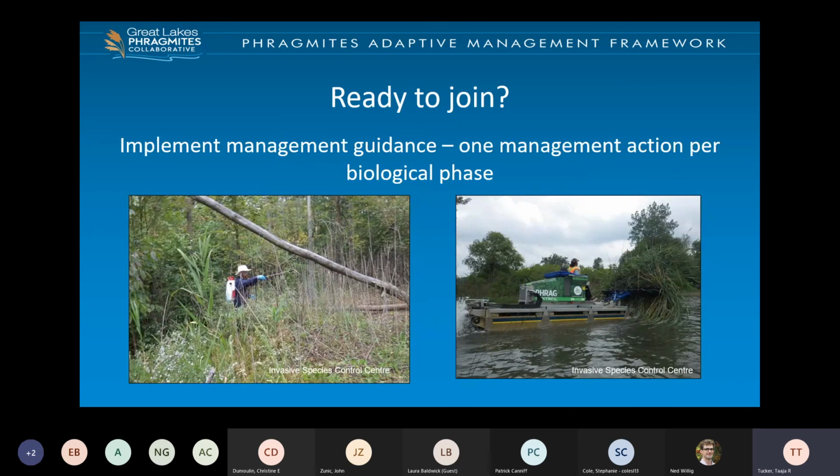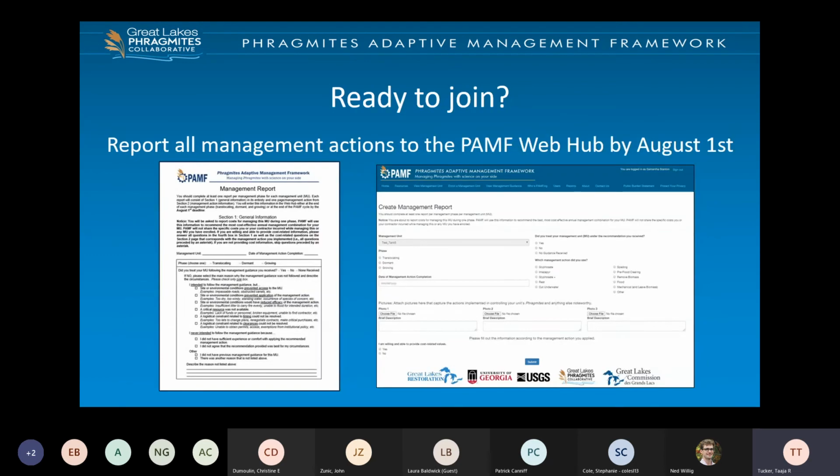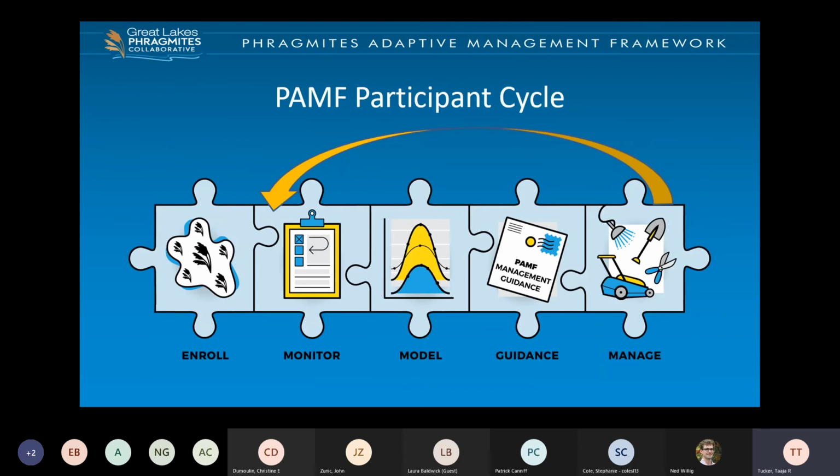So you can implement one management action during the translocation, growing, and dormant phases of Phragmites. And be sure to submit your management reports on the PAMF Web Hub as soon as you have completed them and no later than August 1st of each year. And then you'll start all over again with monitoring again the next year.